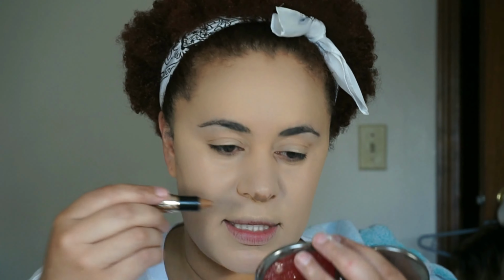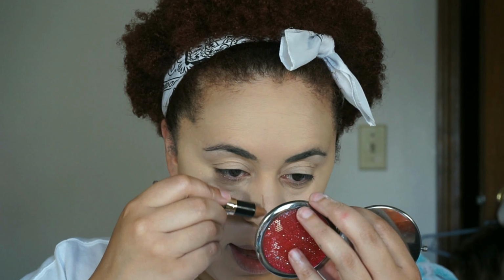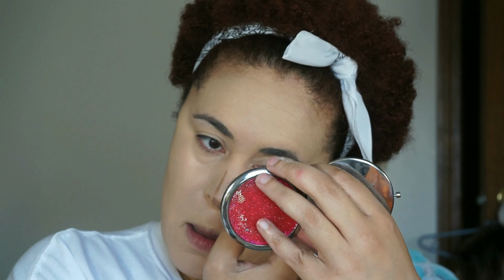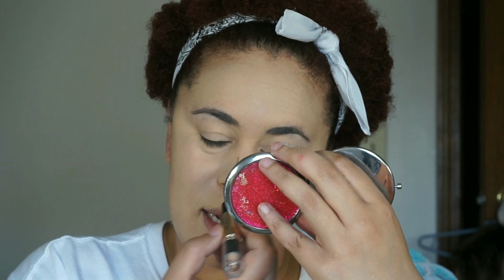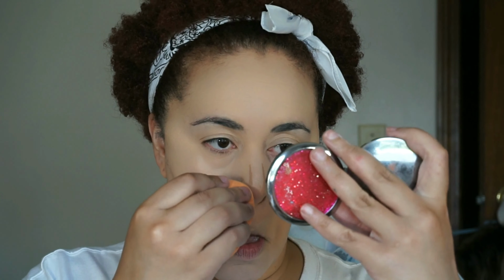So it's super pigmented. That's good. Hopefully it blends out. Let's pray. Very pigmented. I can never get the lines on my nose straight. Alright. Oh, it blends out nice. Good.